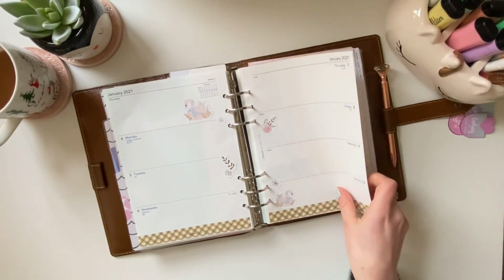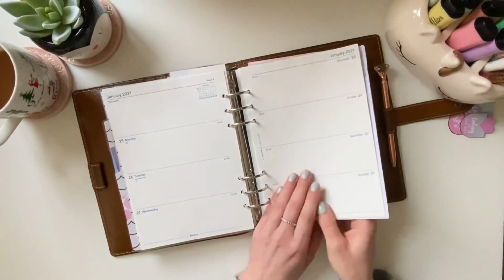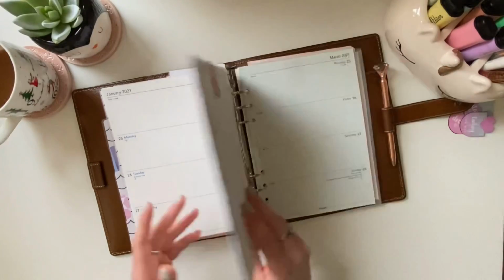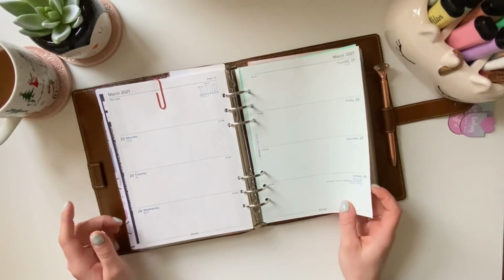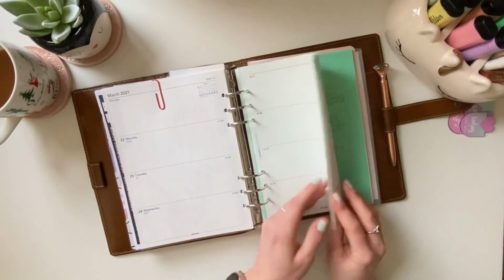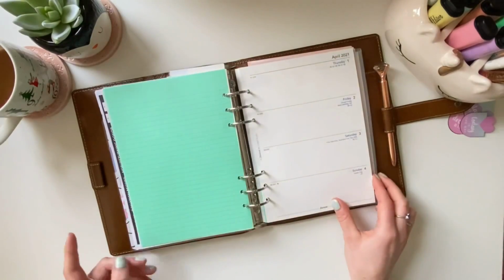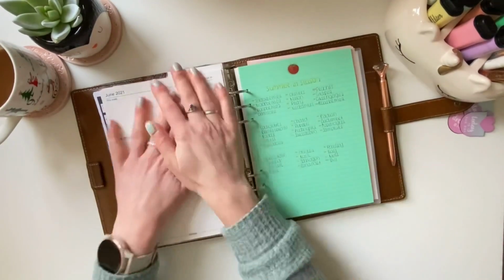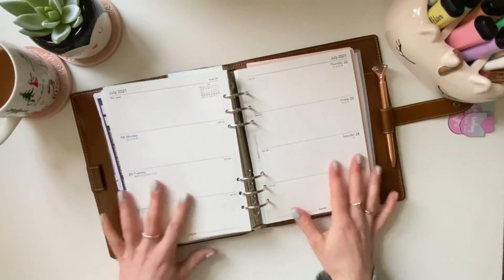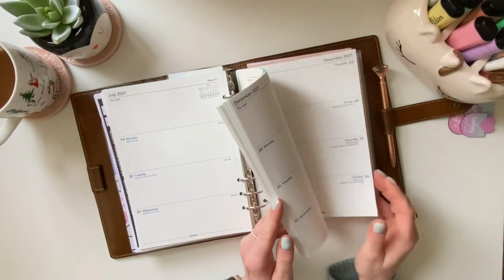I would love to buy it. But anyway, either way, I am very excited about this size. It's much bigger. I just have an appointment thing here. I think this is, oh yeah, that's my blood donation in March. So yeah, just more seasonal food stuff, lots of empty pages, hopefully filled with many, many things this year, rather than just the emptiness of 2020.